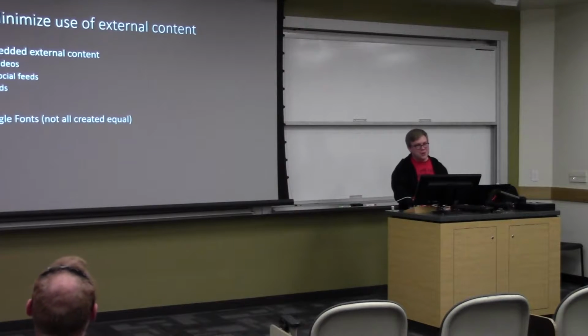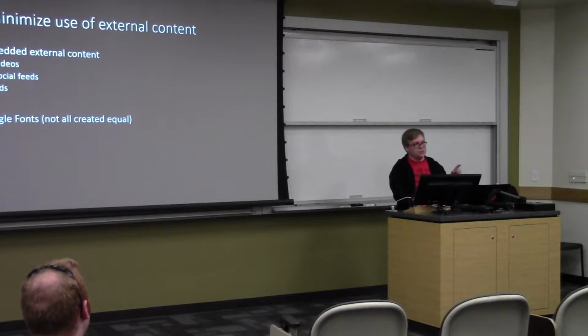Google fonts. Now, Google fonts are awesome. I use them on all of my websites, but some of them are slower than others. When you look in the Google Fonts interface, there's a tool that tells you how much it's going to add to your load time. So I recommend looking at that and considering that.